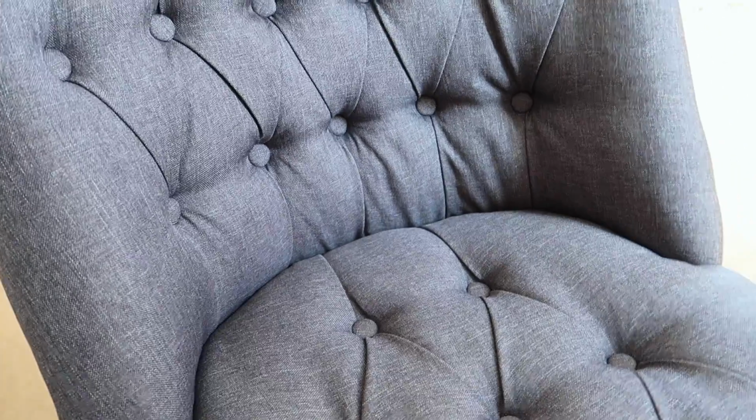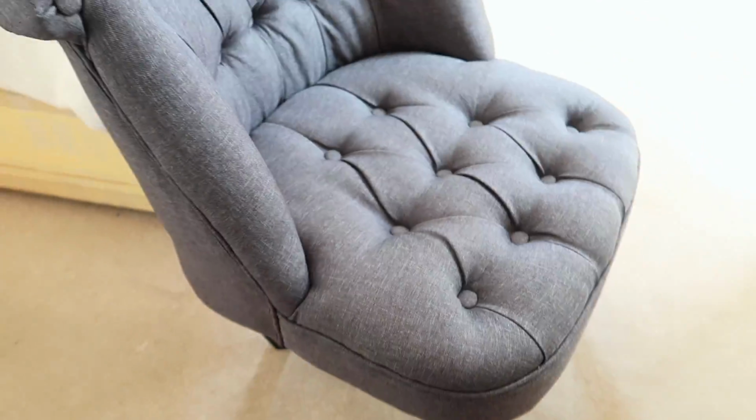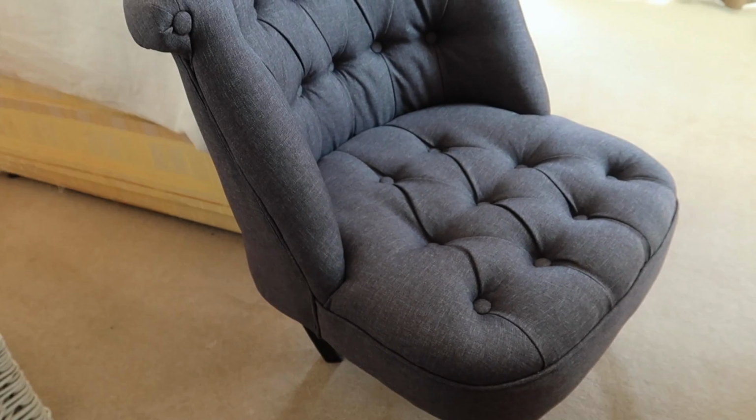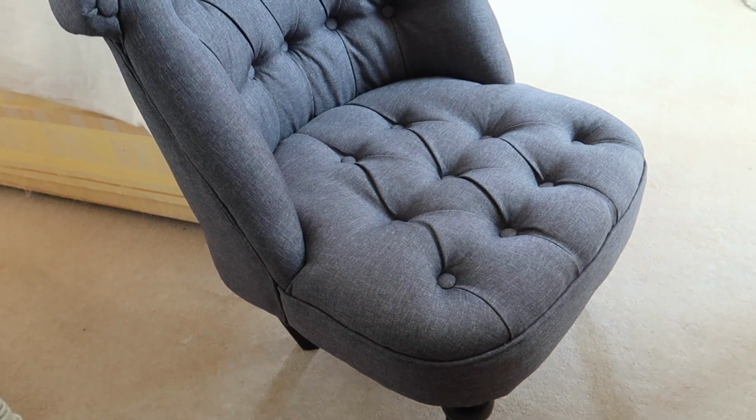So yeah, this guy was €150 including shipping. I just can't get over the price. I thought it was so incredible. And I saw these chairs, I looked everywhere, and I found ones that were so much more expensive, and I just was so impressed with this one.